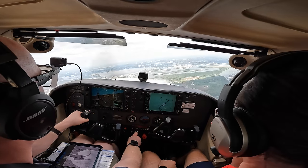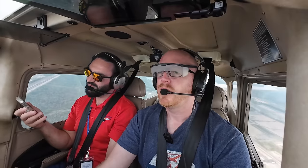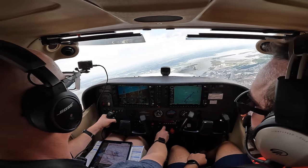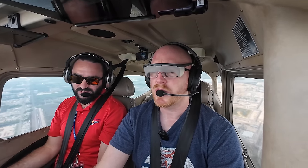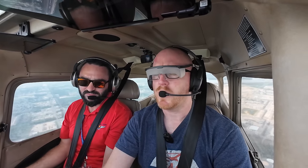Yeah. Alright, there's our final approach. Turn right. It's above us at the minute, so we need to stay at 1600 until it comes down to us. We'll stay at 16, looks like I can see the glide slope triangle there, but it's not alive yet. Yep.